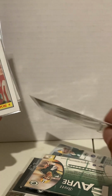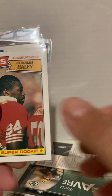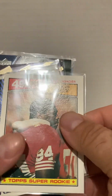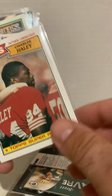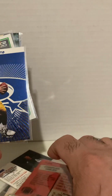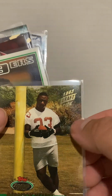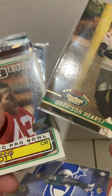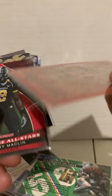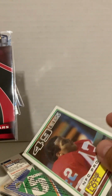I don't need to worry about it. They said it was Ken Golden's company, I believe, so not that it really matters to me. Charles Haley, I believe that's his rookie. You see there's one line, and it does say super rookie on the bottom. Oh, this Favre got separated from the others, but there's another Brett Favre, Star Quest. Garrison Hurst, first round, or 1993 draft pick, Stadium Club. Ronnie Lott, this is a second-year Ronnie Lott, I believe. So there you go, it's in nice shape.